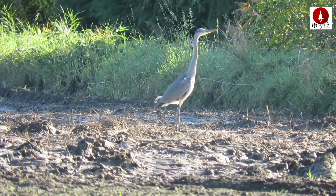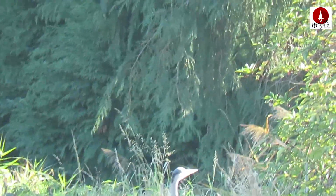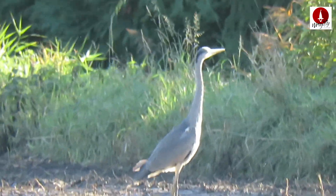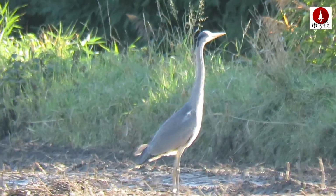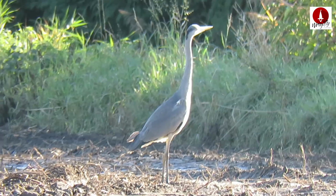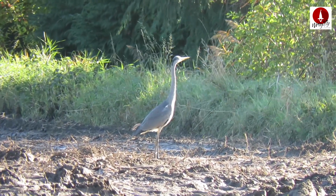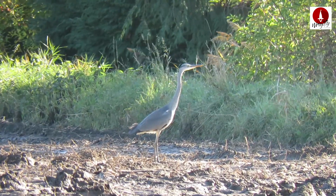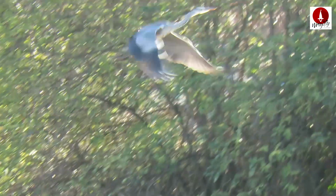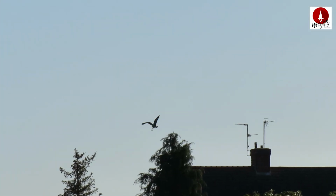Makes me feel better about having my pond covers on at this time of year. He's about to go in the dike for his breakfast. He'll be after frogs, anything that's in there basically. They'll eat anything. But he's quite a big one, that one. He's going in there for his breakfast. Into that drain. And it just makes me feel glad I've got my pond covers on. He's quite a big old boy. Oh, he's taken flight. There he goes.